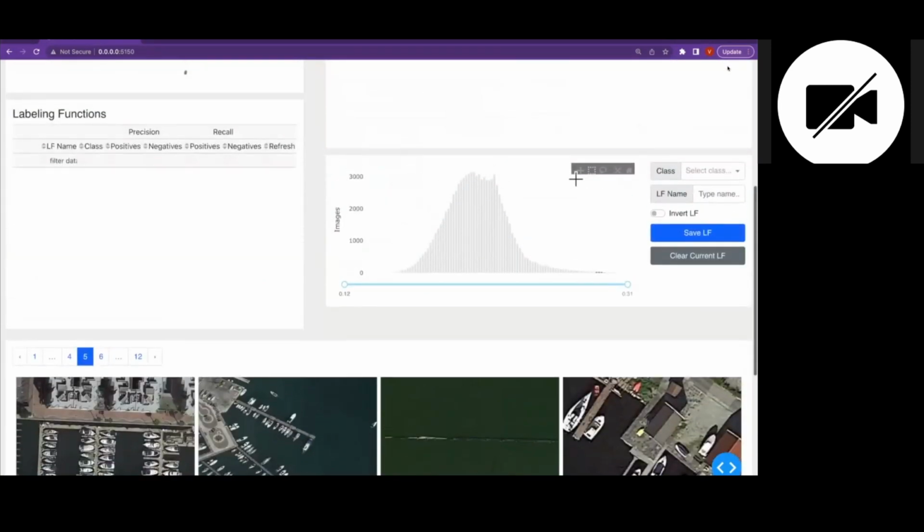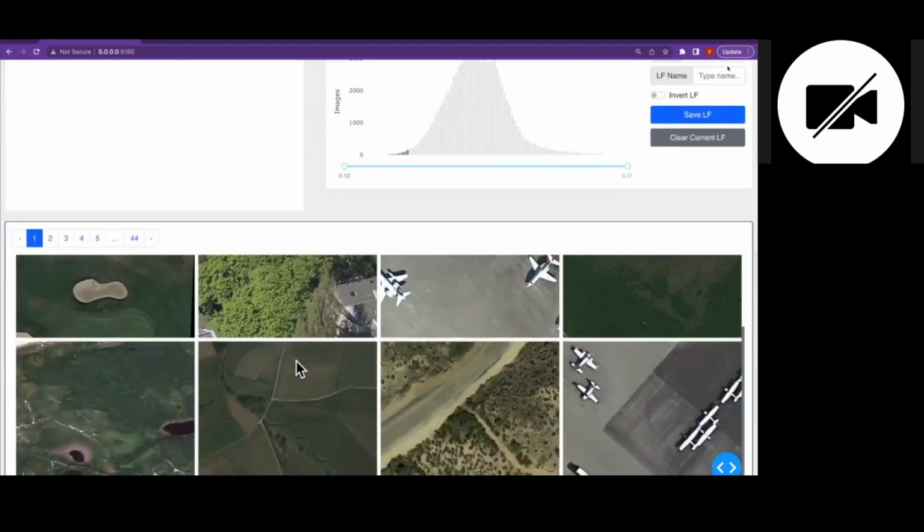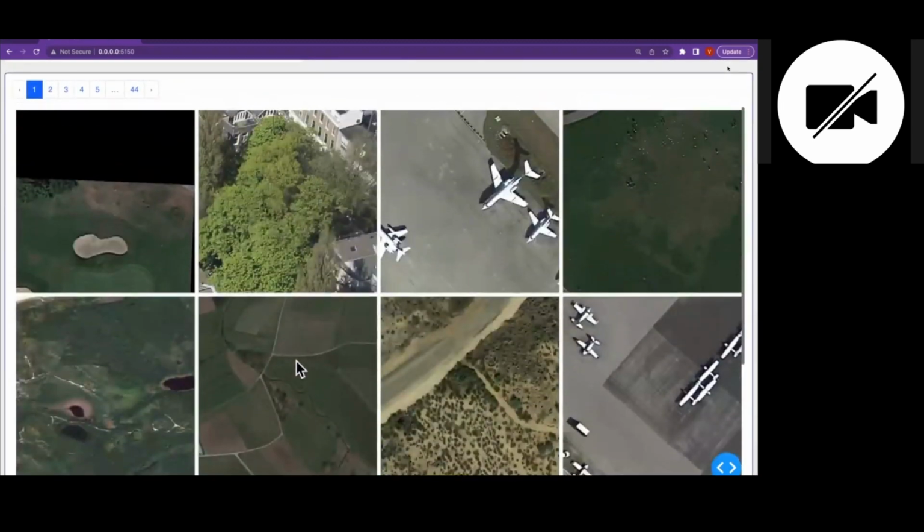And conversely, images on the leftmost region of the histogram should be very dissimilar to the text prompt, which is harbor. And as we can see clearly, there are no harbor images here.